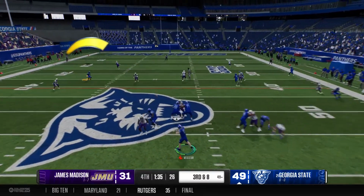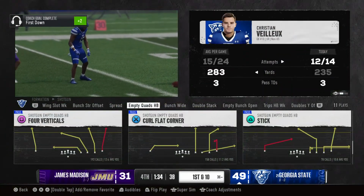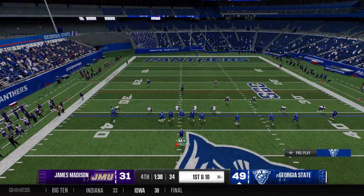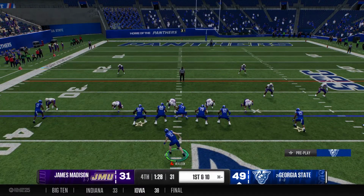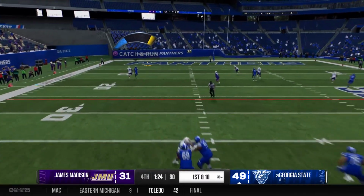On third and long, he has to throw for it. He's got it. Well, when you're running the curl route against zone coverage as a QB, you know you've got to get the receiver the ball quickly. This quarterback has a cannon for an arm. He showed you on that last throw, and the offense picks up. Going for it all.